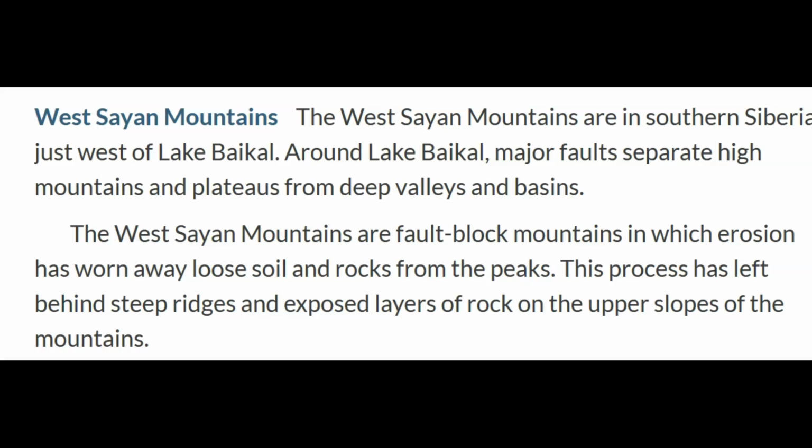The West Sayan Mountains are in southern Siberia, just west of Lake Baikal. Around Lake Baikal, major faults separate high mountains and plateaus from deep valleys and basins. The West Sayan Mountains are fault block mountains in which erosion has worn away loose soil and rocks from the peaks. This process has left behind steep ridges and exposed layers of rock on the upper slopes of the mountains.